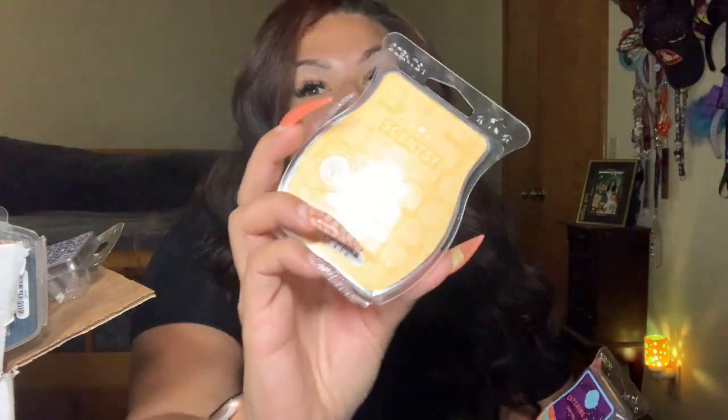So we have Fiji Flower. I have Fiji Flower going right now. I love this scent. I just wish it would be a little bit stronger in waxes. Going in my bathroom, it's kind of there. It's nice. So we went through Camu Camu. I have Camu Camu going. Oh, I love Camu Camu.